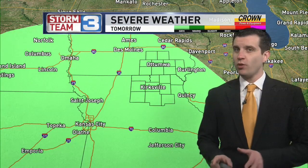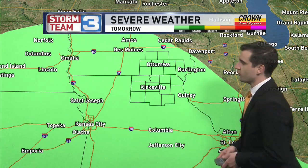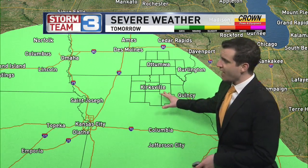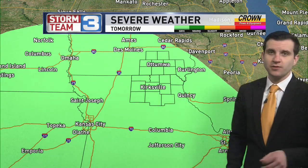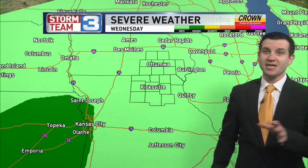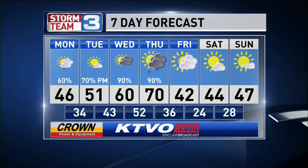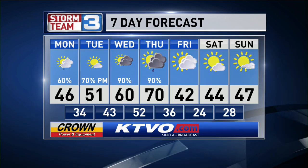But with that warmer weather will come the activity I was mentioning earlier during the forecast, where we're having chances for some storms. This is tomorrow's outlook with a general thunderstorm outlook over the heartland. So maybe a few rumbles of thunder, especially later in the day, but Wednesday and then into Thursday, we're keeping closer eyes on stronger storm potential, because take a look at some of these temperatures. Wednesday, 60 degrees. Thursday, the possibility of being near 70 degrees, which will create a rather energetic atmosphere here in the heartland.